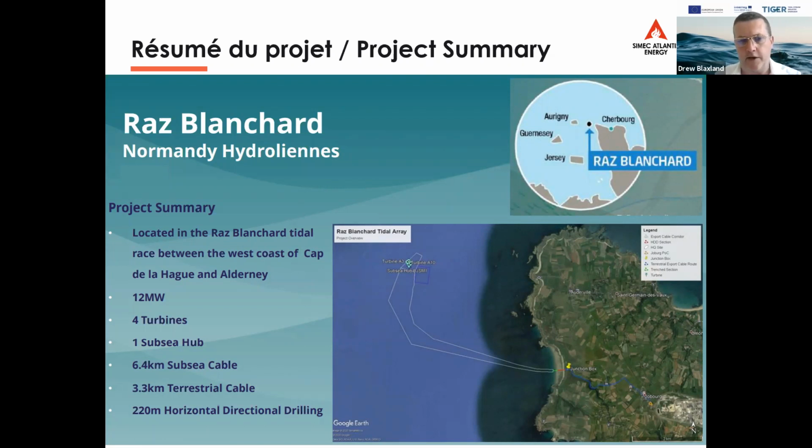It's a sensitive area. We already have the permits for the beach crossing, but of course we can't just dig up the beach there in such a sensitive historical area. So it will be horizontal directional drilling to take the subsea cable from the shore site to a certain distance offshore. Next slide, please.